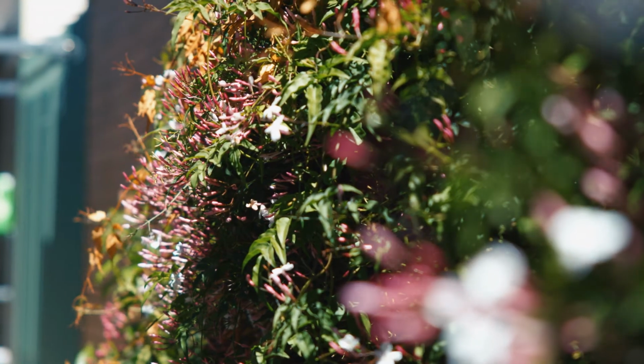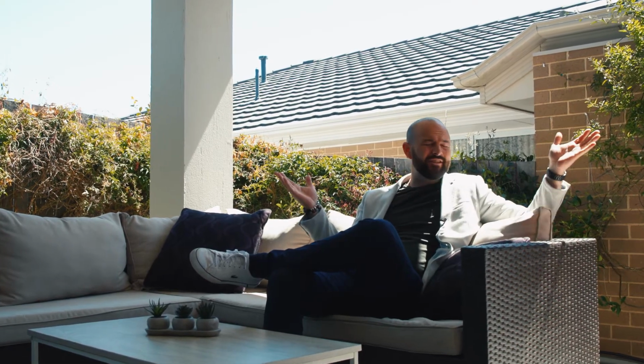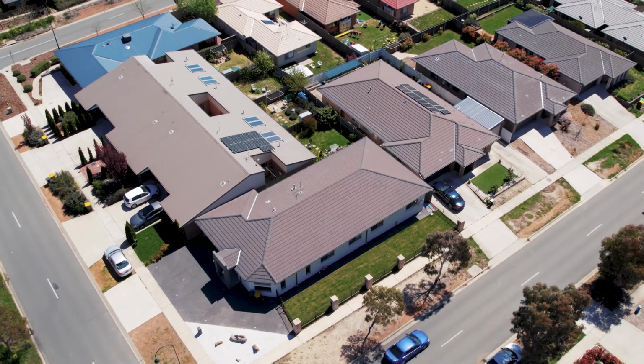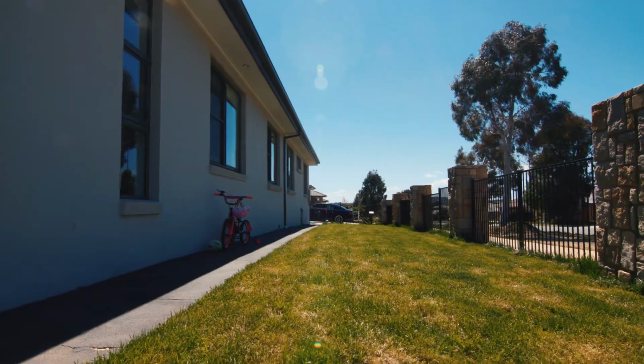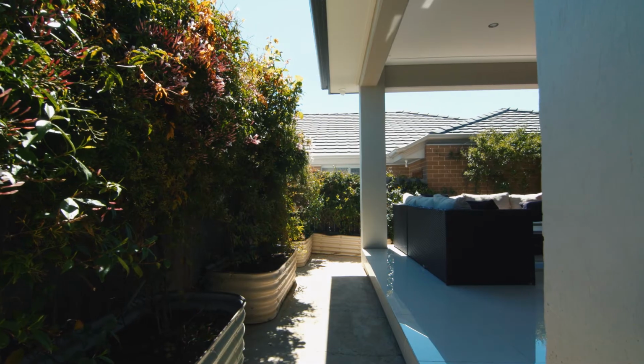Now, this home just doesn't offer quality, it offers privacy as well. Now, you say there's not enough room for the kids to play around? Well, you've got the side of the house, which offers all that freshly laid turf for the kids to kick the soccer ball or play around.